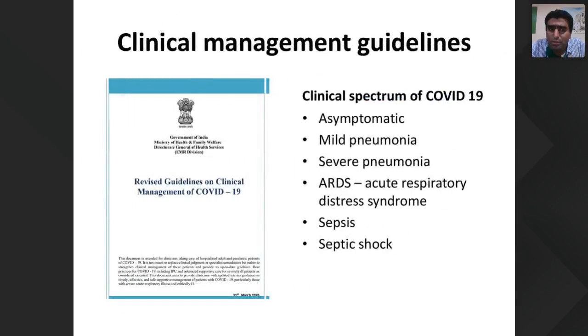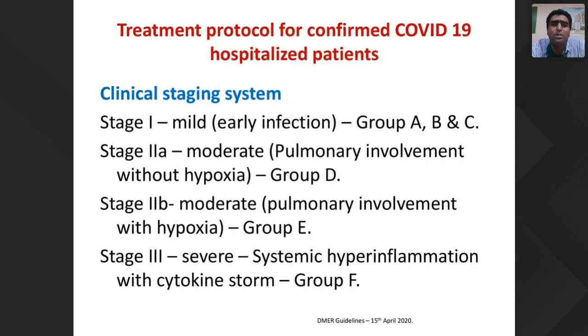So now we come to the clinical management guidelines. As we all know, the government of India already has guidelines on the clinical spectrum of COVID-19. These guidelines divide the clinical spectrum, and the management is based on which spectrum you are in: asymptomatic patient, mild pneumonia, severe pneumonia, ARDS, sepsis and septic shock. If the person lands in sepsis and septic shock, blood culture and such become important investigations. I will come to this part later.